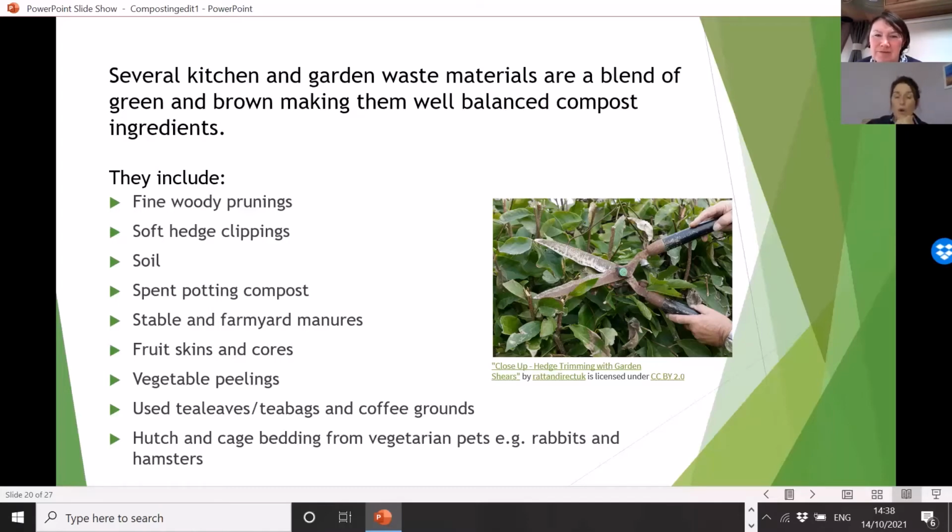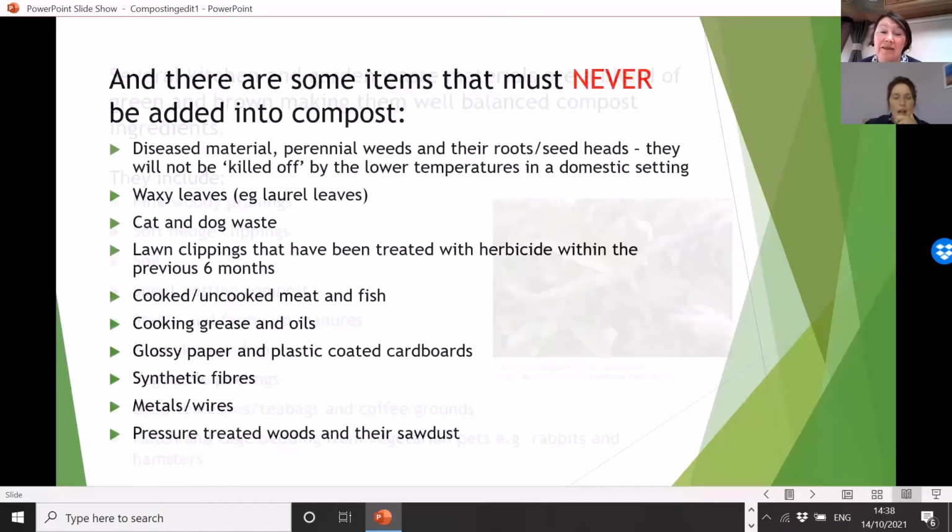But there are some items that must never be added into your compost heap. Things like diseased plant material, perennial weeds, that's the ones that have the big long tap roots or spread for miles and miles. Do not put them in your compost heap, or you will just introduce them back into your garden over the next year and you will hate yourself.